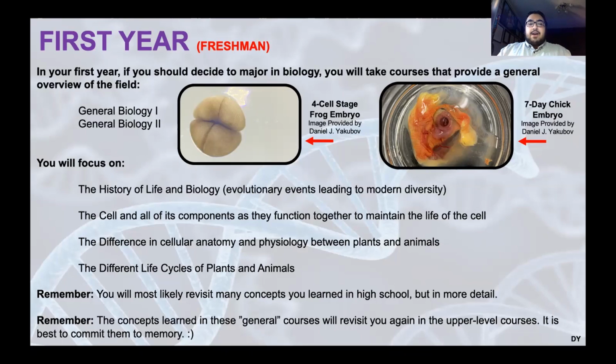And one thing I wanted to point out is that a lot of these concepts you probably would have learned in high school, but when you come into college, you get a much more detail-oriented approach to those concepts in a shorter amount of time. And eventually, if you do end up majoring in biology, these concepts that you learn in high school and then in college all build up on top of each other. That way, when you get to the upper level courses, you have this generalized knowledge of these fundamental principles of biology.